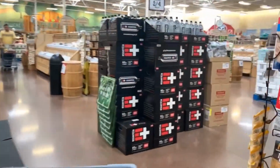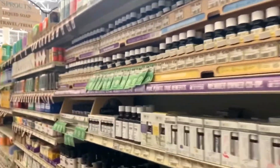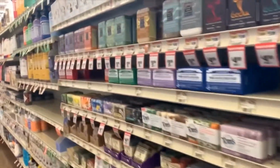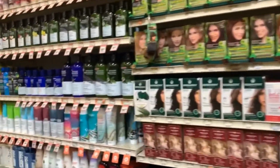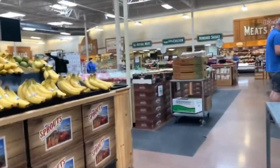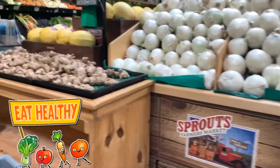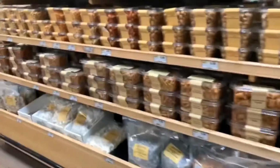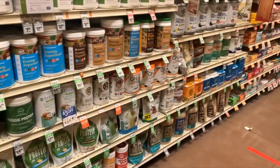Here we are at Sprouts with a variety of vitamins, essential oils, soaps and hand sanitizers, hair care products, fresh fruit and vegetables, nuts, and a variety of protein powders.